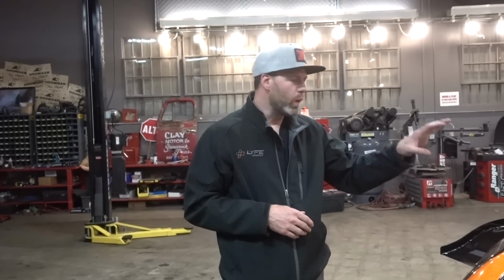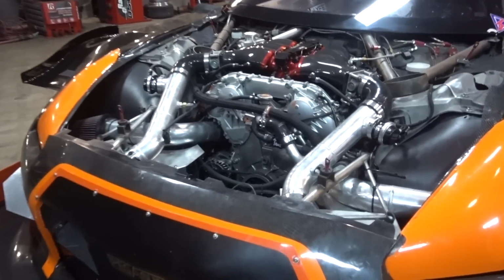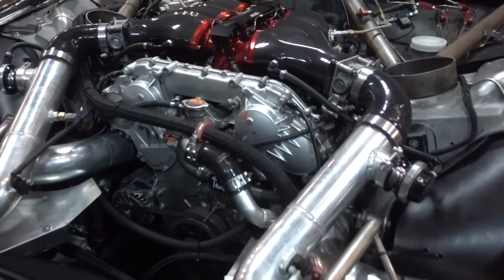They're making 3,000 horsepower in stock blocks. Weird amounts of power coming out of these. This is the new 2J. You know, I was a 2J guy for a while, always wanted one of some of my dream cars, but this far surpasses the capabilities of the 2J.